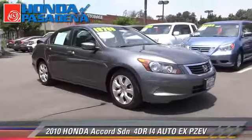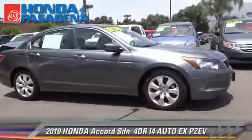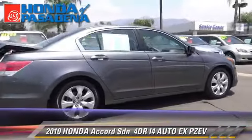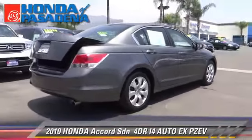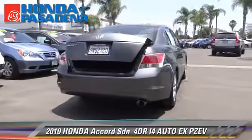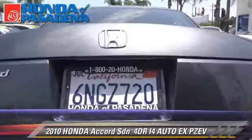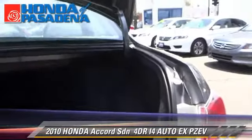the 2010 Honda Accord EX. With an automatic transmission, this sedan, with fewer than 45,000 miles on the odometer, is well equipped. This Honda features power seat, power door locks, and alloy wheels.